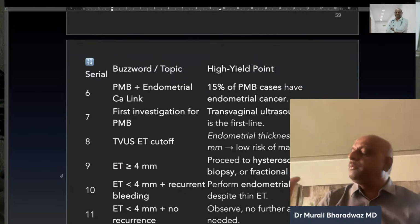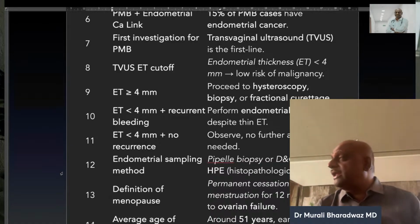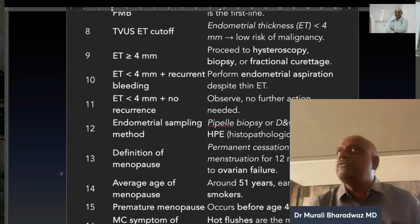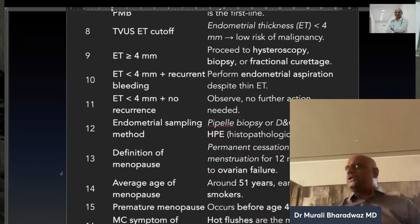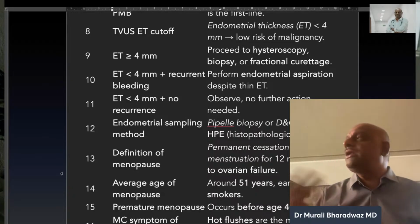What percentage of postmenopausal bleeding cases have endometrial cancer? 15%. So what is the first investigation? Do the transvaginal ultrasound and look at the endometrial thickness. If the endometrial thickness is less than 4, then it is low risk. If the endometrial thickness is more than 4, what do you want to do? Proceed to hysteroscopy, do biopsy or fractional curettage. If the endometrial thickness is less than 4 mm and there is recurrent postmenopausal bleeding, then perform endometrial aspiration even though the endometrium is thin. If the endometrial thickness is less than 4 mm, no recurrence, then just observe.